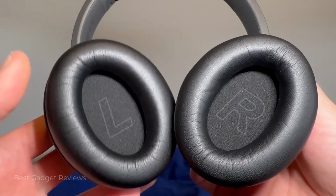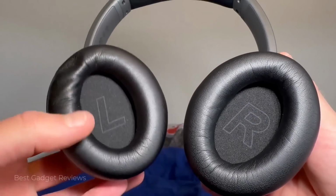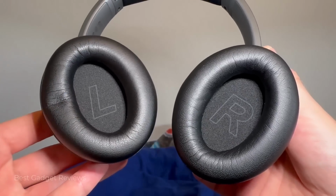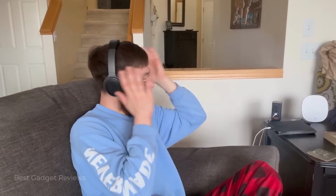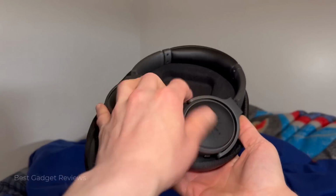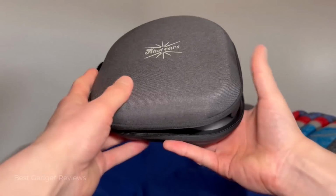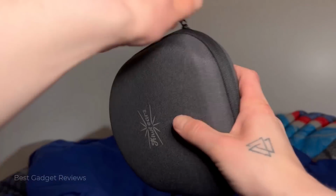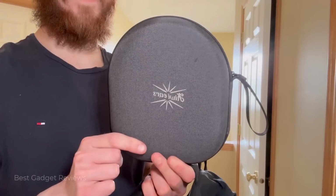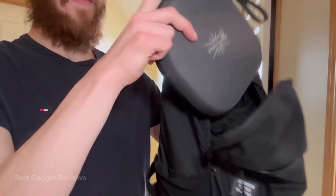Plus, its lightweight and foldable design and vegan leather ear pads provide ultimate comfort and portability with extended use, whether you're traveling, working, gaming, or just relaxing. It also comes with this sleek and durable carrying case that can help protect it from drops and scratches. And it can also fit into any bag, so you can take it anywhere.